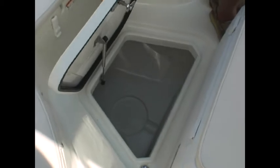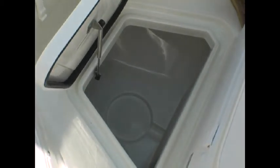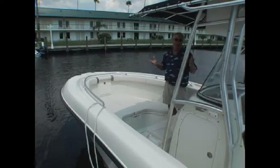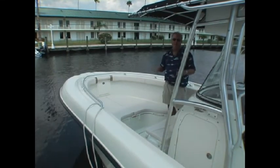Moving forward, we find another interesting feature that you find on a lot of Hydra-Sports fishing boats. There's a subdeck compartment right here with a molded-in recess that's meant to accept a 5-gallon bucket that you might store a cast net in or other loose gear. It's meant to keep the bucket secure and not flopping around while you're running. And then the raised casting deck in the bow conceals two very large fish boxes that drain overboard.